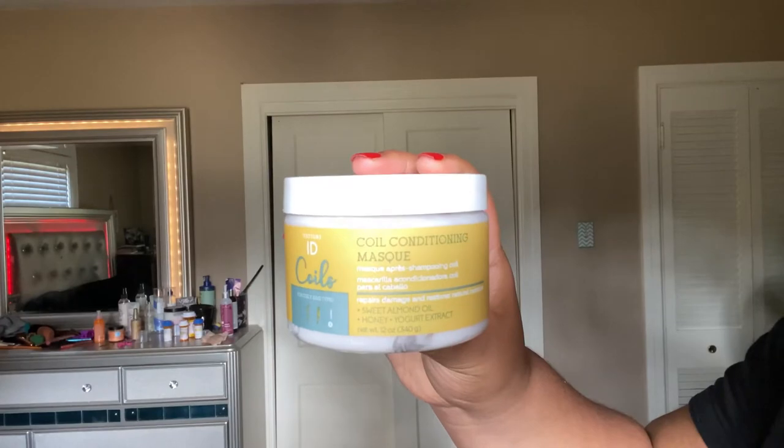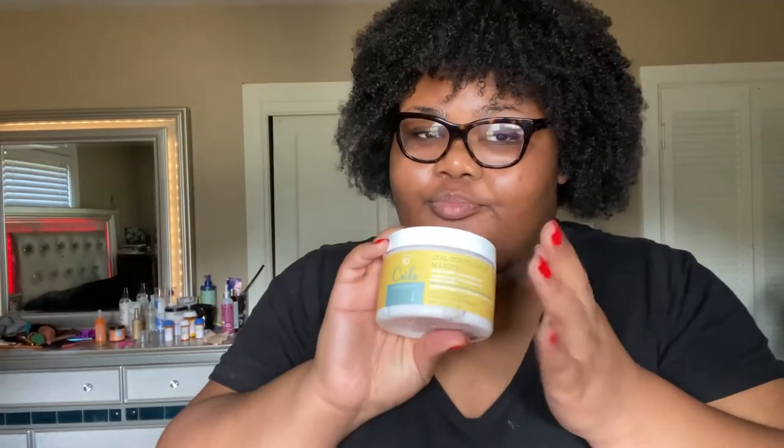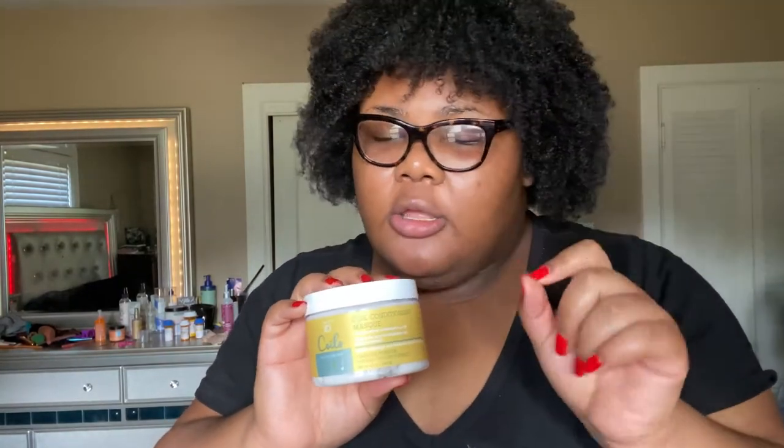Then for deep conditioner, I went in with the Texture ID Coil Conditioning Mask. I know I've used the leave-in conditioner from this line, and I wasn't a huge fan of it, but the deep conditioner, chef's kiss. Okay, so that's all I used for wash day. Let's go ahead and get into this routine.